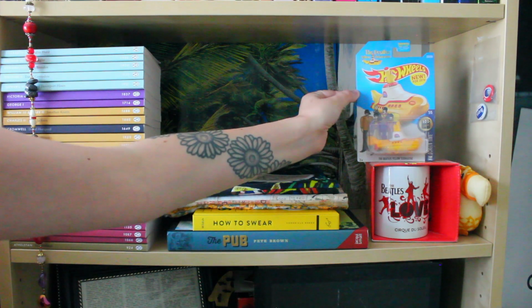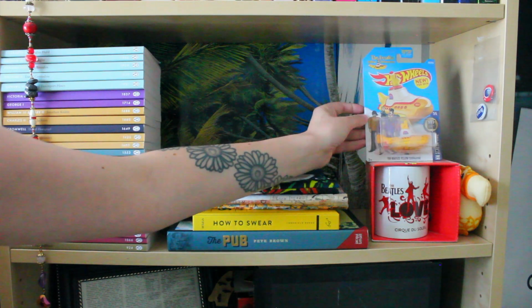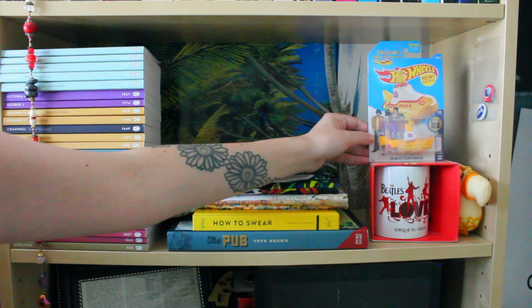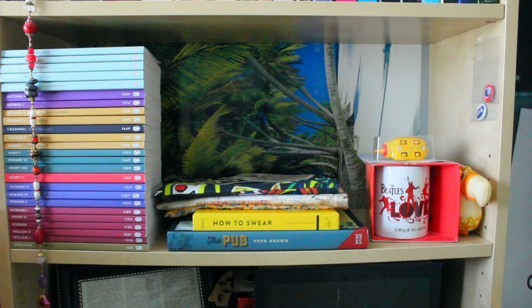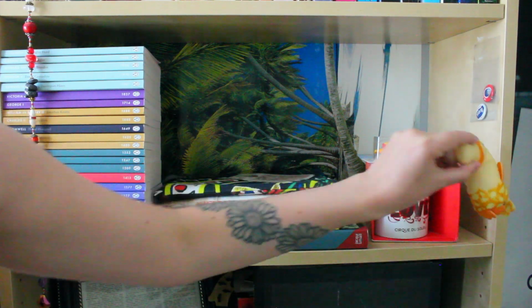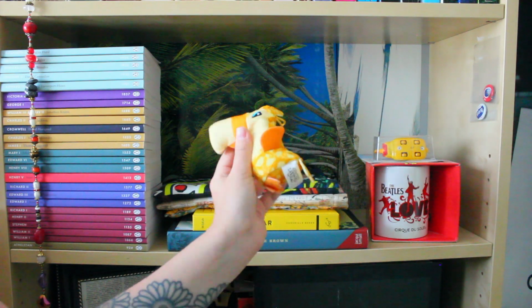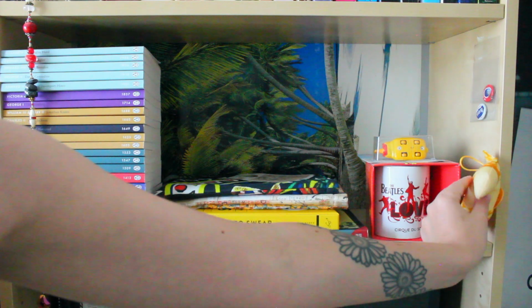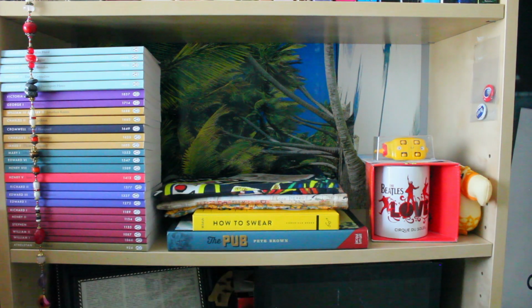This very, very dusty submarine is from when I went to go see the Cirque du Soleil Beatles show in Vegas for my 21st birthday, which I absolutely loved. And then I also got this mug there too. Oh, I love that show so much and I want to go see it again. And then this little bird right here is something that my boyfriend got in a Happy Meal when we were in London together, so he let me keep it. And I had it in London for a while, but I have to start bringing stuff home, so now he's there.